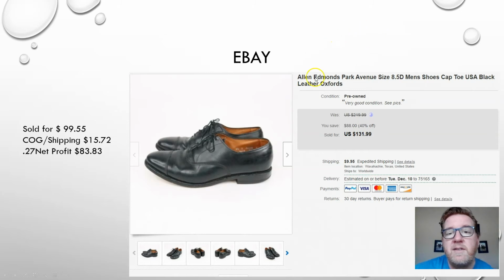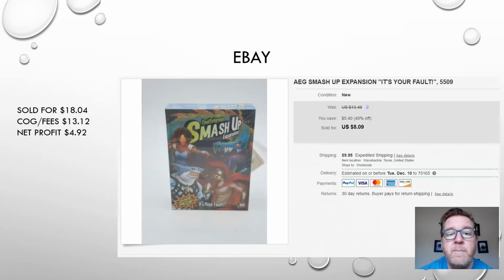For me, Allen Edmonds is the answer. So a pair of Allen Edmonds. This is the Park Avenue style, size 8.5. Notice they have the cap toe. This is the cap toe right here. Black leather. Sold them for $99.55. After the cost of goods and the shipping cost and whatnot, left me a profit of $83.83. Love Allen Edmonds. If you see them out there, different models and different conditions will go for different amounts, but it's definitely worth looking them up every time. I'm always looking for this shoe.